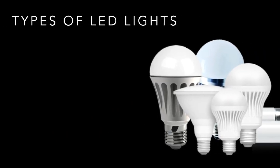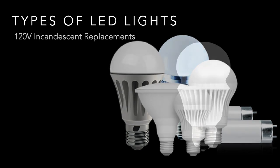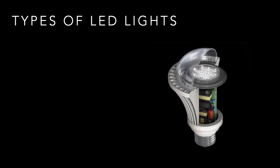To work with existing infrastructure, LED lights are primarily available as incandescent replacements, like these screw-in base types, and even twist-in fluorescents. Most of the size and expense of these lights is due to the power supply that converts conventional 120 volt AC into low voltage DC for the actual light emitting diodes. Optional dimming electronics must also be included to support conventional wall dimmers.